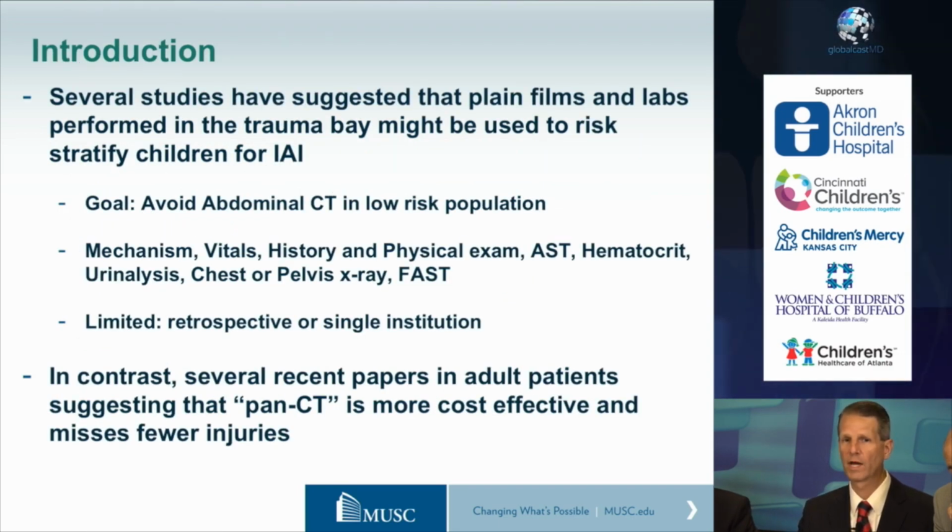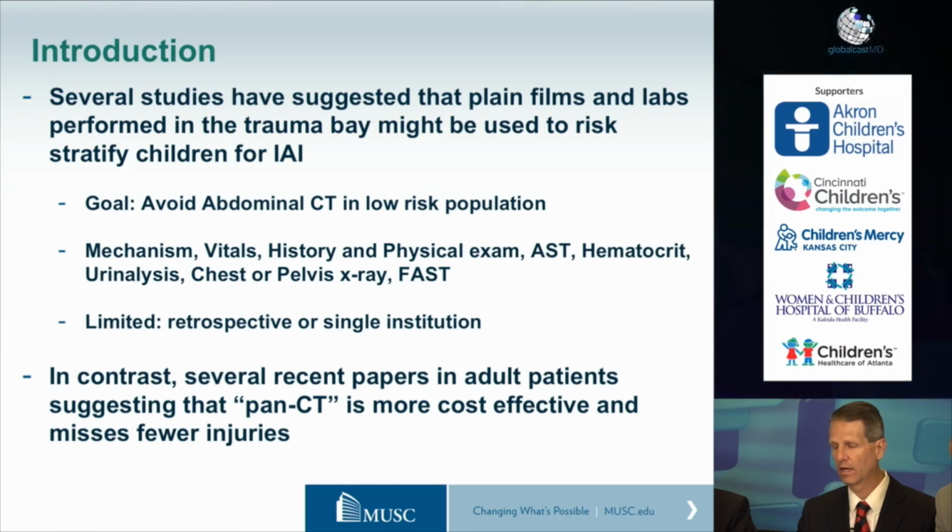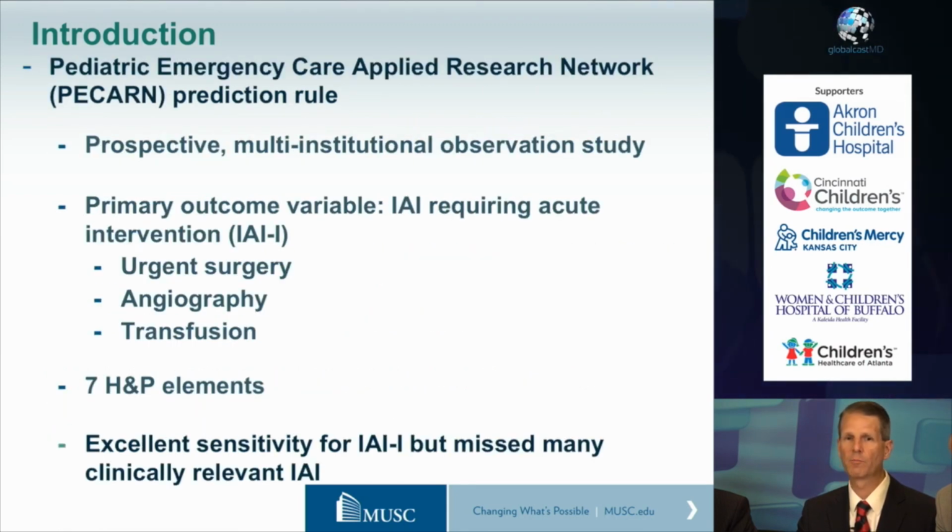There are a lot of studies in the past that have tried to identify some combination of mechanism, history and physical exam findings, labs, that might allow you to identify a population where you don't need to scan the patient. And that was really the goal of our study, was to come up with a prediction model that was very impactful. In 2012, David mentioned the PECARN group.